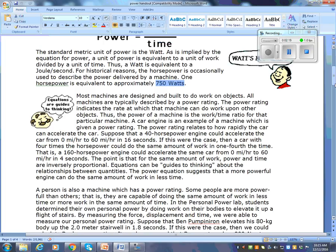No. Didn't find it? Most machines are designed and built to do work on objects. All machines are typically described by a power rating. Power rating indicates the rate at which that machine can do work upon other objects. Thus, the power of a machine is the work-to-time ratio for that particular machine. The car engine is an example of a machine which is given a power rating. Power rating relates to how rapidly the engine can accelerate the car.